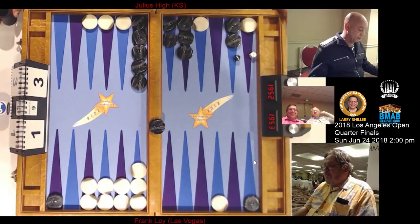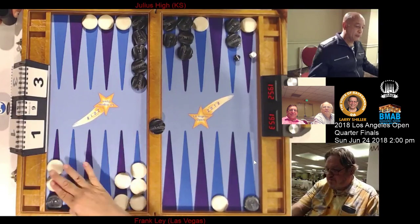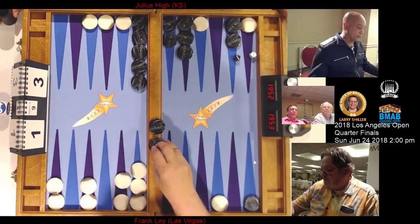Double 3s. Oh, you have to switch points. Yeah, he could switch points, or he could play like a wimp and just make the 7-point. Switching points would be my choice.